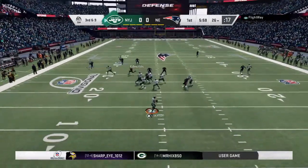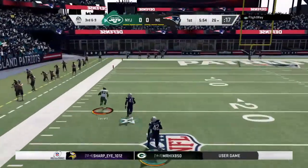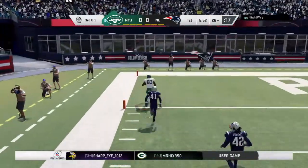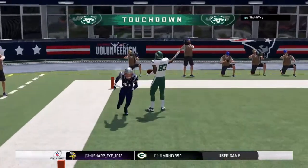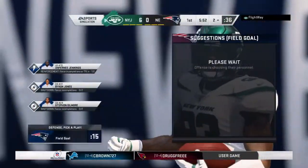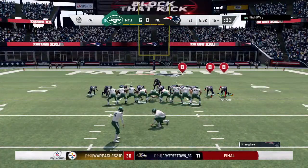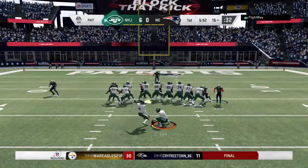Off the play fake, here's Jackson. He's going to loft one deep left side here. That's caught inside the 20. And he's going to take it in for a Jets touchdown. A big play there, 74 yards, as his guys are able to strike first here in this opening quarter.